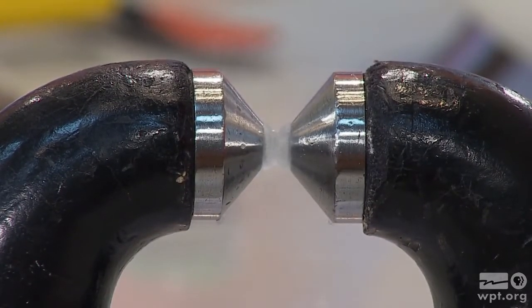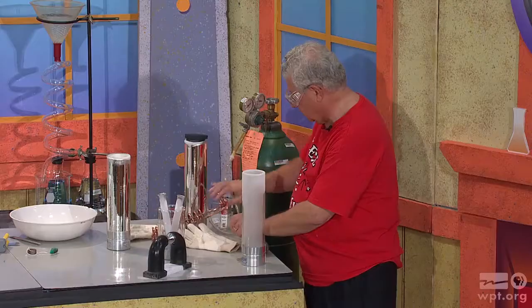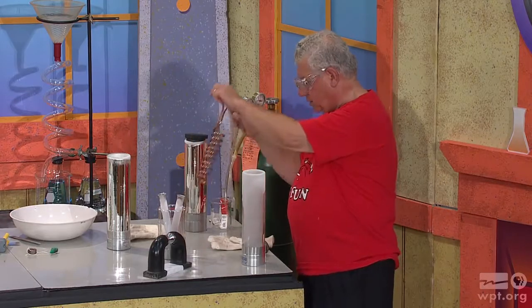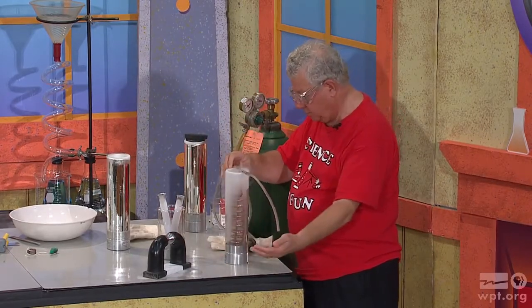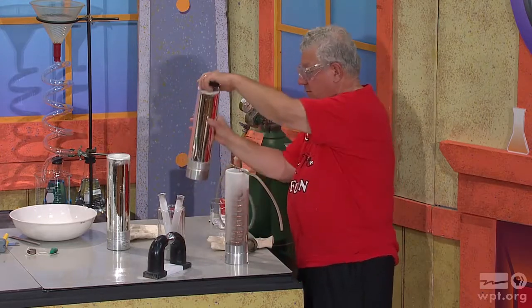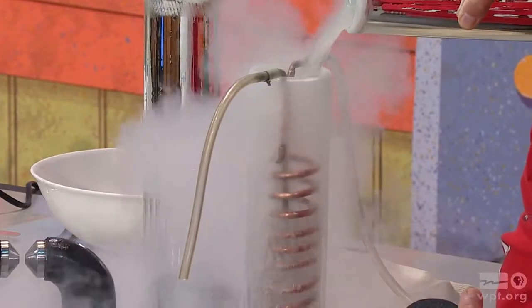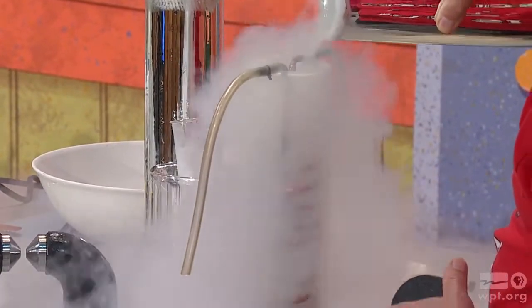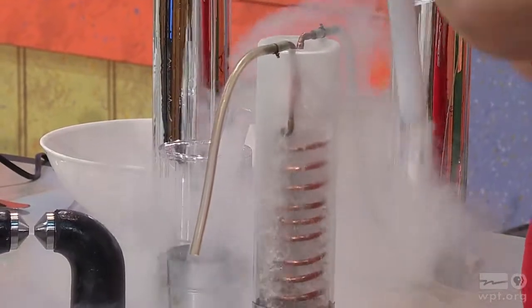And what I want to do, I want to make a little bit more of the liquid oxygen. So I'm going to go back to my experiment here. I put the coil in. It's flowing through. I need to cool it off. So I cool it off, right? And then collect some more.